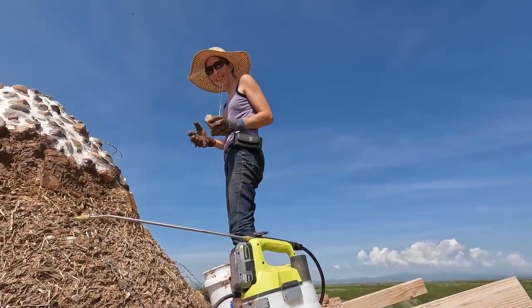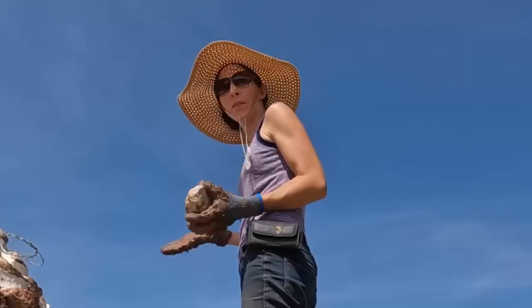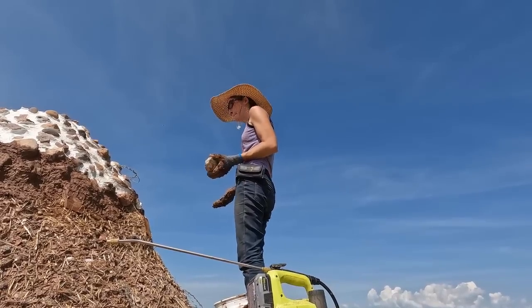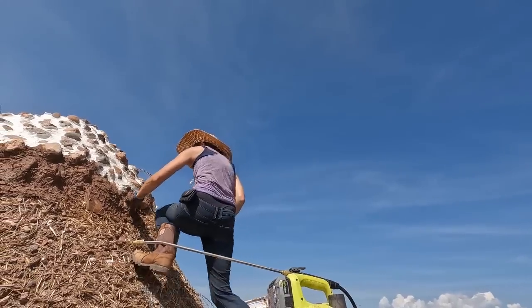Jess is back at it, putting the cob and the rocks back on. How's it feel? Feels good to be making some progress. Well, those rains really set us back. I mean, not only with the root cellar, but also covering the top of this dome. So hopefully we can get back on track.